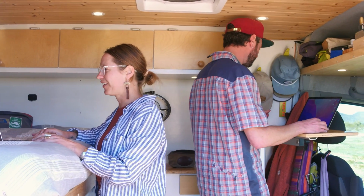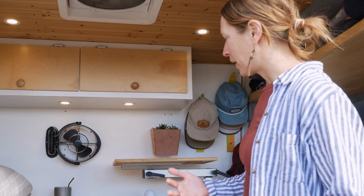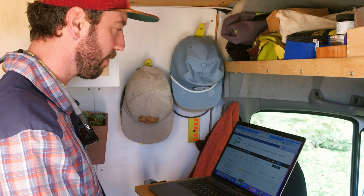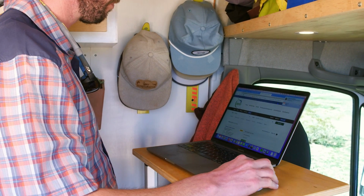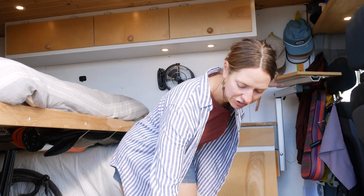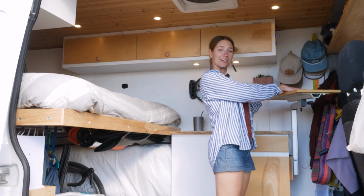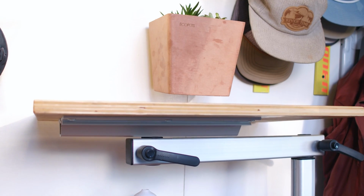This is kind of an open space that can transition, right? So changing space, sitting space, and workspace. Working full-time on the road, it's really important to me and to Lucas that we have a place to stand. Standing desks are very important to us. There's an arm that comes out, a table attached, and it can also attach here if we want it to. But this is my workstation, which is really nice.